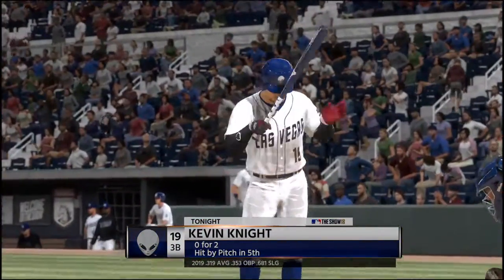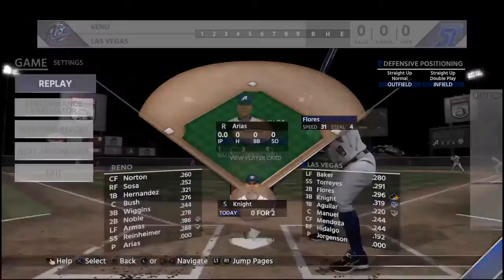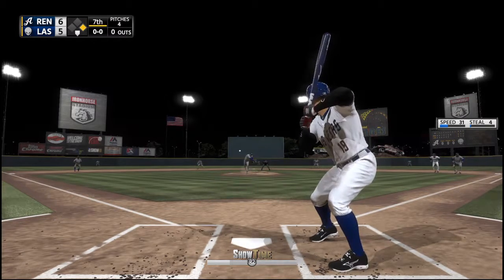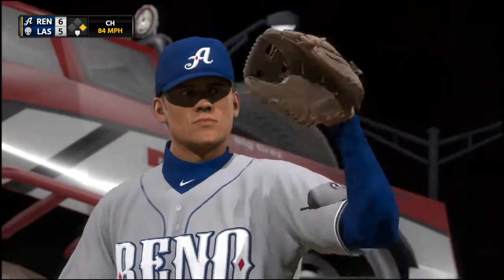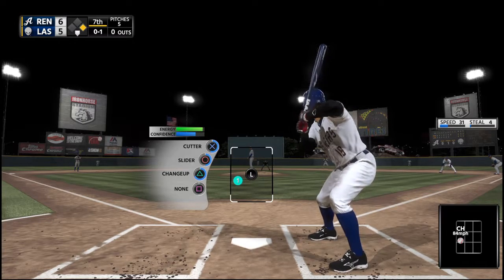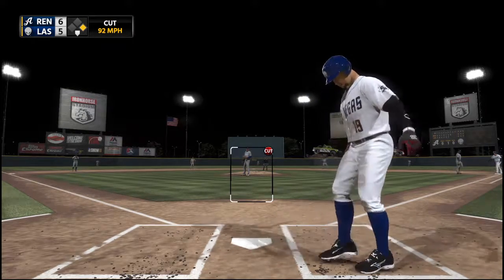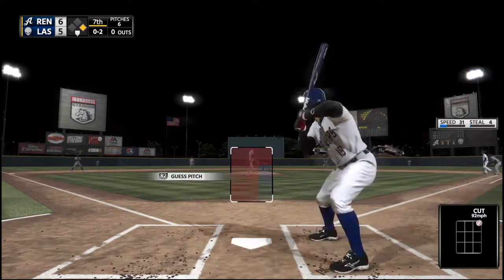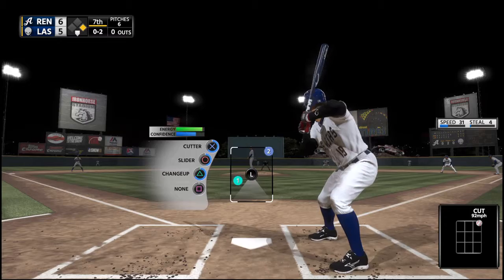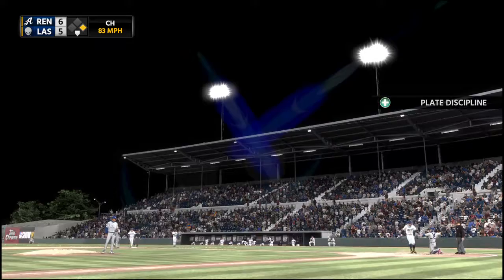So a pivotal moment here, and digging in now, Kevin Knight, and he does so representing the possible go-ahead run. Ready to deliver. Here's the first pitch. Changeup in for a strike. A runner at first with no outs here. In there, strike 2. Hey, be patient. Pick one out and drive it, kid. Tried to get him out front, but it's a ball, 1-2.